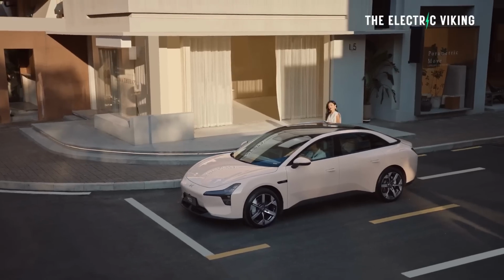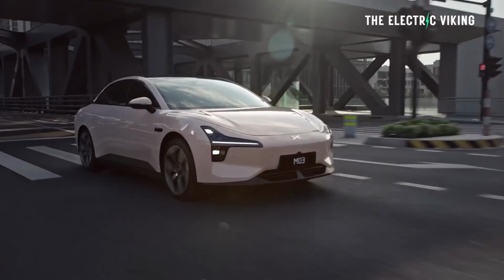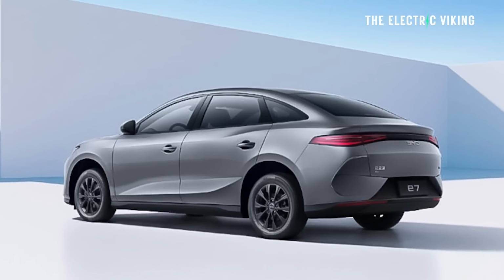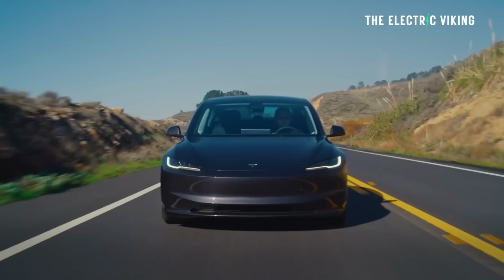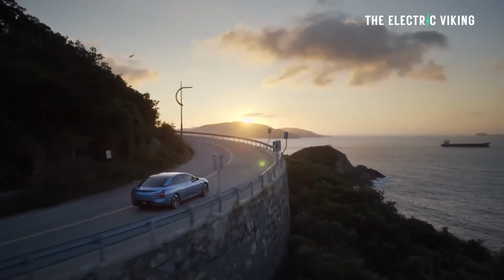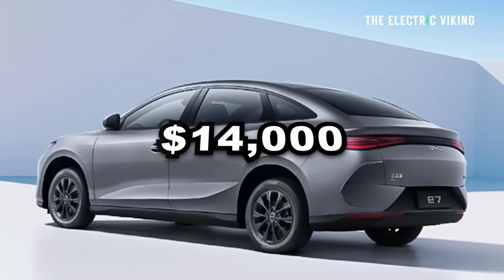And honestly, this is kind of an onslaught, isn't it? Because we're seeing these Chinese car makers bring out these electric cars that nobody outside of China can compete with. The prices are so incredibly good for what you get. This new BYD electric sedan is slightly bigger than a Tesla Model 3, very similar in size to Xpeng's Mona. It's slated to come in at approximately 14,000 US dollars.